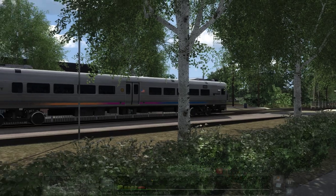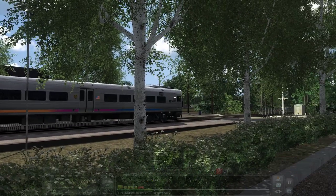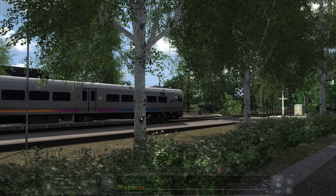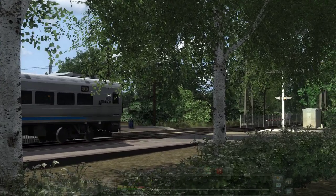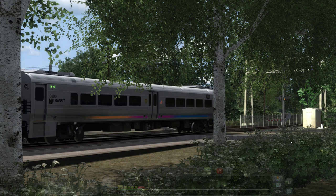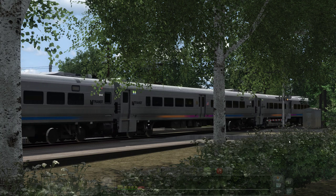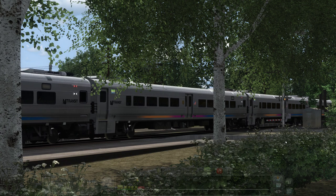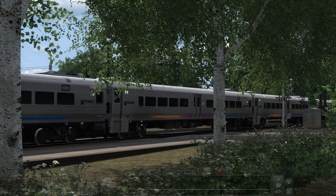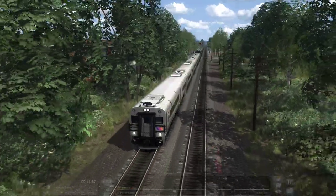We got some Comet cab cars and coaches here with an FP42 cat in the rear as power. So we are in push mode presently. So let's go ahead and take off. All right, we are on the move.